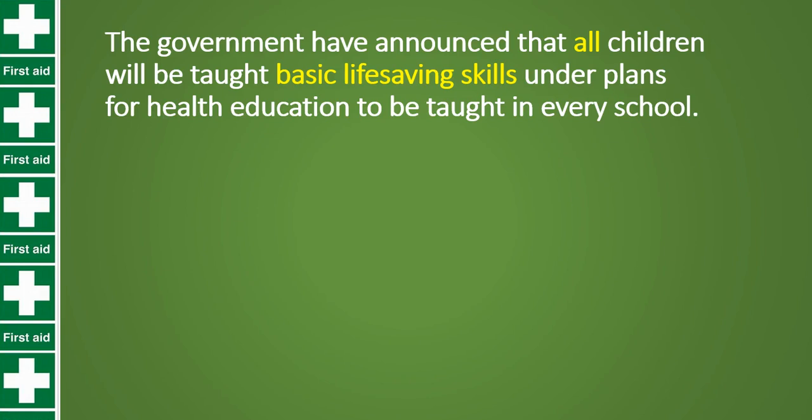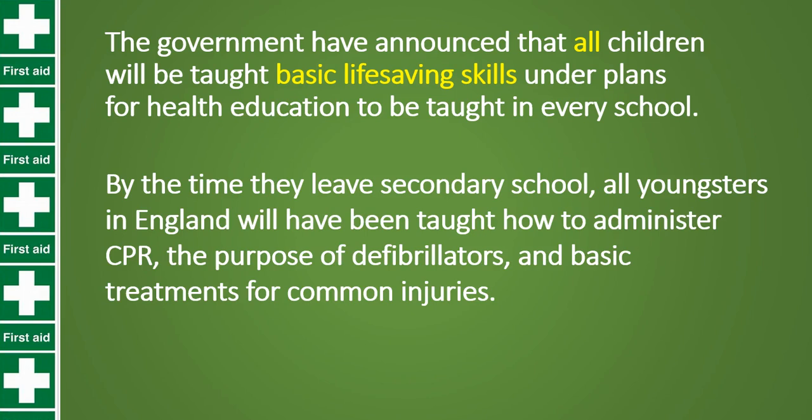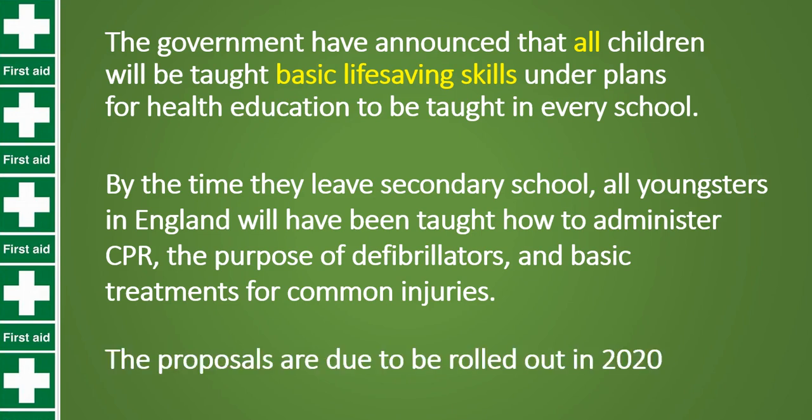You will probably be aware that the government has recently announced that all children are going to be taught basic life-saving skills in school. And by the time they leave secondary school, all youngsters should be able to administer CPR and do basic first aid. The proposals are due to be rolled out in 2020, so not far off, but we say, why would you wait? We have a ready-made course, and the sooner the better that pupils can use these life-saving skills in school, at home or anywhere else.